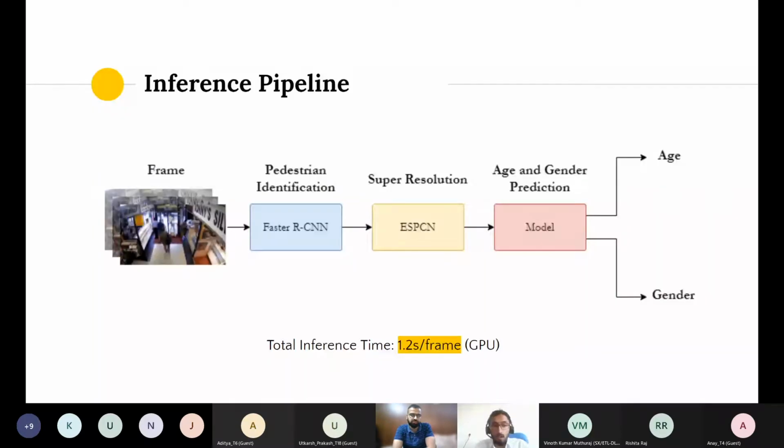We tackle the aforementioned challenges with the following pipeline. It consists of pedestrian or body detection using Faster RCNN, followed by super resolution on the cropped image using ESPCN. Finally, we input this into the age and gender prediction model, which leverages multi-attribute prediction.